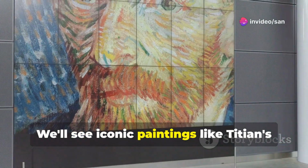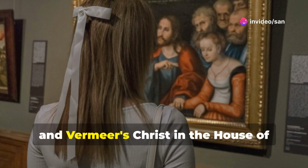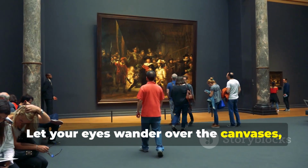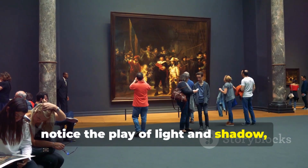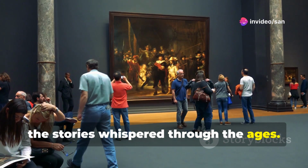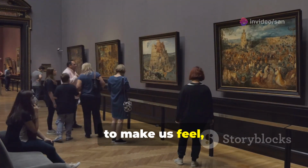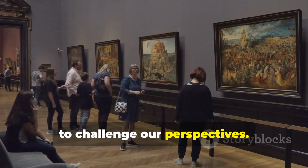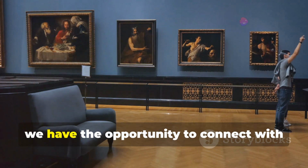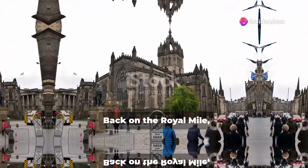We'll see iconic paintings like Titian's Venus Anadyomene, Van Gogh's Olive Trees, and Vermeer's Christ in the House of Martha and Mary. Let your eyes wander over the canvases. Notice the play of light and shadow, the emotions captured in the brushstrokes, the stories whispered through the ages. Art has the power to transport us, to make us feel, to challenge our perspectives. And here in the serene halls of the Scottish National Gallery, we have the opportunity to connect with some of the greatest artistic minds in history.